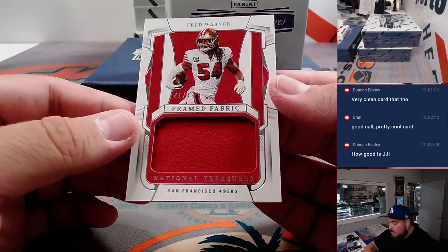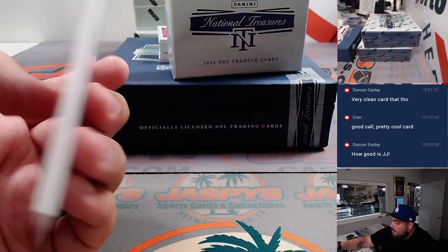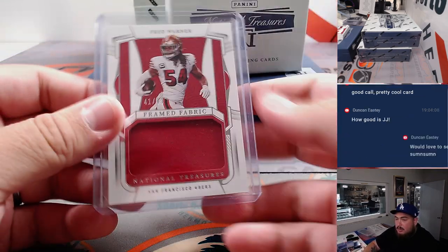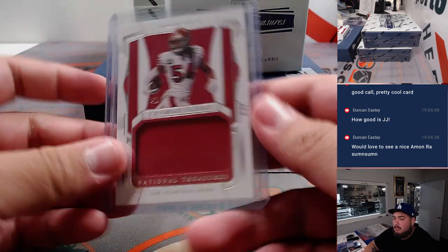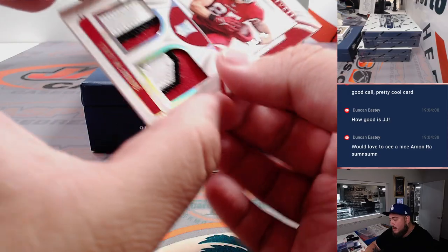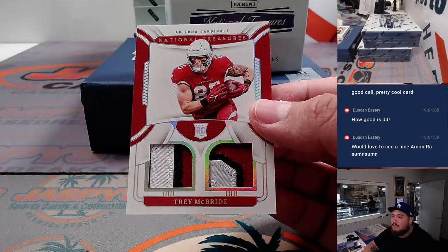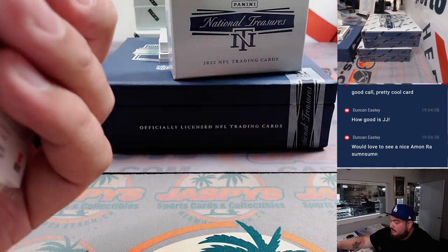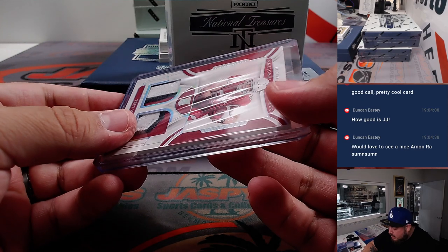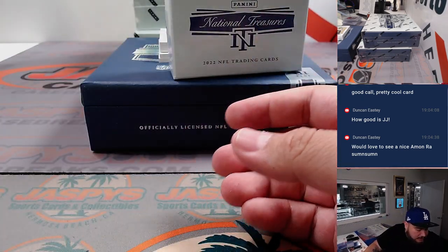We got a Fred Warner frame fabric to 49. 49ers. Going to Sean Maddox straight up. Nice patches there for little Trey McBride. 5 out of 25. Three color patches there. Cardinals going to the Tennessee RMB. That's a 6 out of 25. 6 is Nicholas.